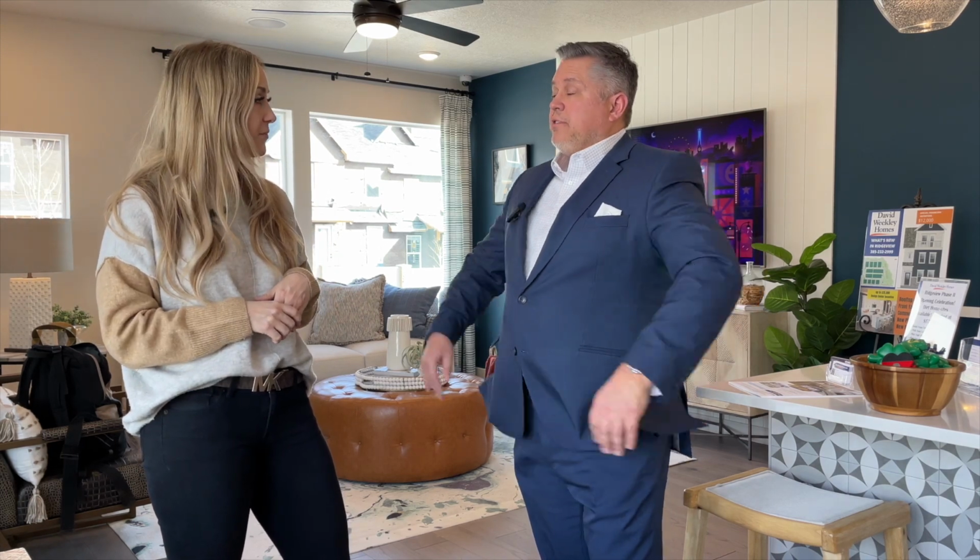Absolutely. And these are not attached homes, just to make clear. So if it gets rambunctious in the house, or you're living it up and partying, you're not going to bother anybody. Well, that's good to know. Totally unattached. Well, cool. Thanks so much. And I'm going to take a tour now of the model. Perfect. Okay.